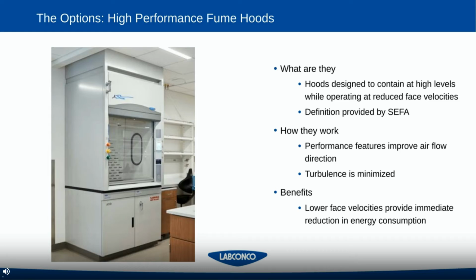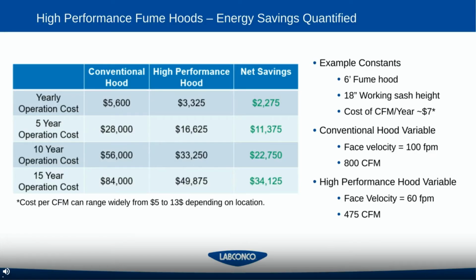And the benefit of this is that you have a hood that you are operating safely, and as well, reducing the amount of energy that is associated with moving that air through the hood because you're using less air. But how much less air? Let's quantify that a little bit. So this is an example. Everything is relatively arbitrary here, but I tried to keep what is similar constant as well.